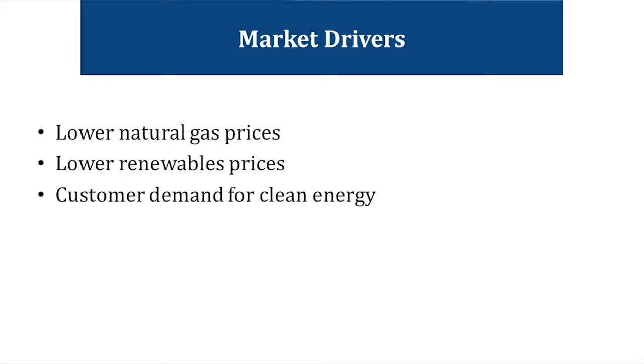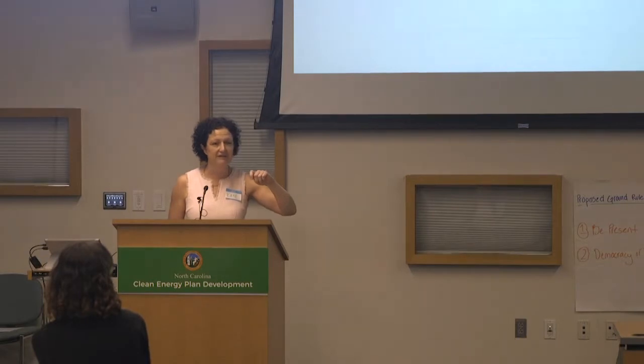There are a couple reasons for this. There are market drivers and there are policy drivers. On the market side, we've got lower natural gas prices, and I'd also say more consistent natural gas prices. We saw a lot of spikiness in natural gas prices throughout the 2000s. 2001, it was about $8. 2003, it was back up about $8.